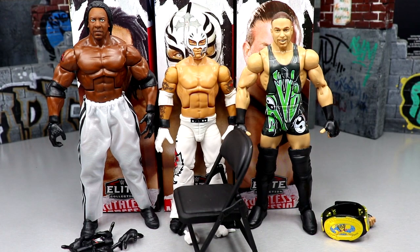Of course, when you get these waves, these kind of off waves where you're getting your Survivor Series Elites, Royal Rumble Elites, things of that nature, typically they're going to be repaints, and we're pretty much getting three repaints here in this wave. But it's pretty genius. It's a way to get some new gears, some new attires, some new looks for some characters that we love. And that's what we got going on right here. Nonetheless, I'm just going to go through all three figures, take a look at them, get some comparisons in here. You guys know how we do with the reviews.